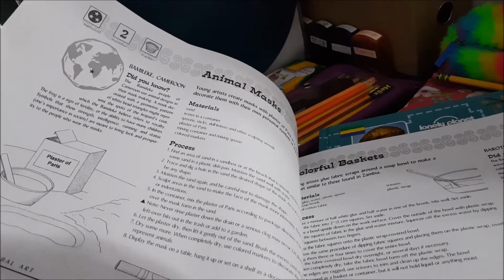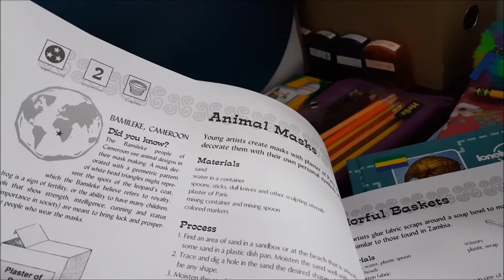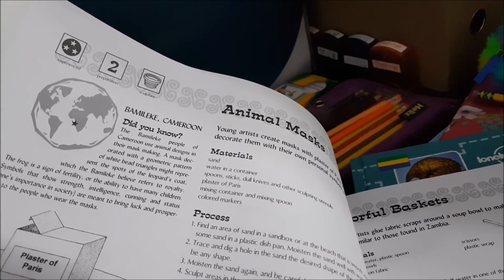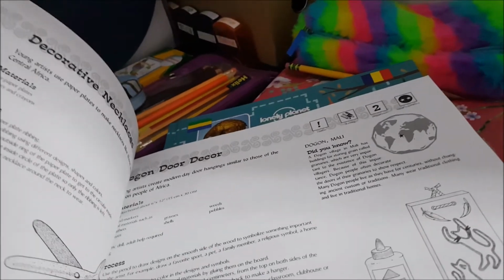So for Cameroon, oh, and I like the fact it's got the key at the top, so it shows you the ease of the activity. So this one is an experienced activity. Number 2 for prep, and what the method of art is, and for this one it's sculpture. I really like this one as well.